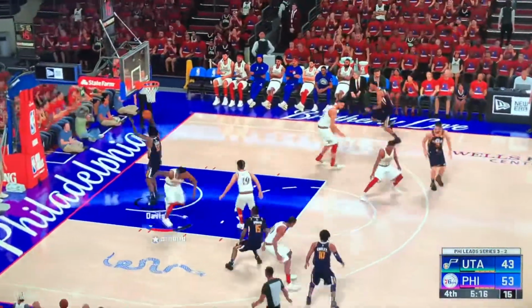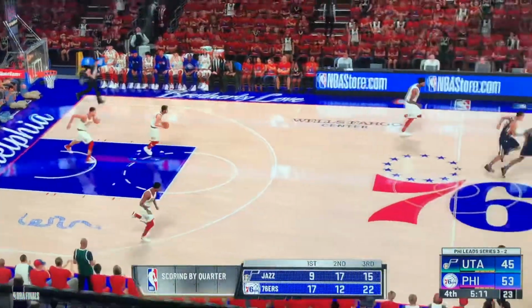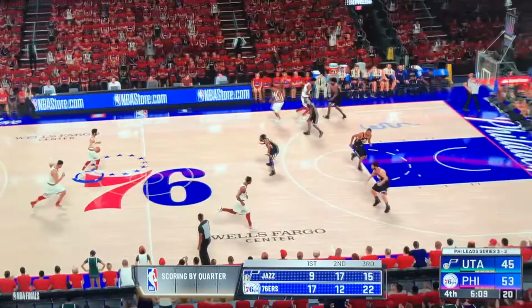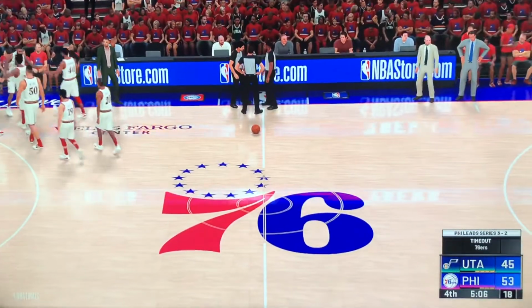Routier passes to Davis. And it's slammed in by Davis. And didn't do anything fancy there, but didn't need to. Nope, his only concern right now is get points on the board. And I don't mean style points.